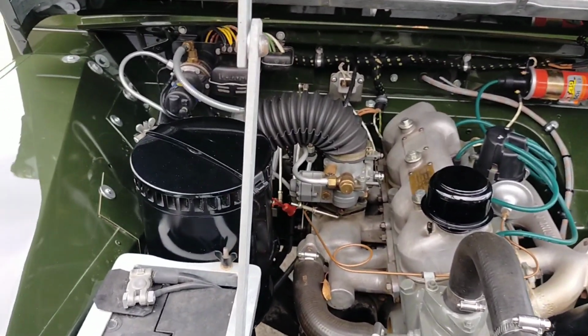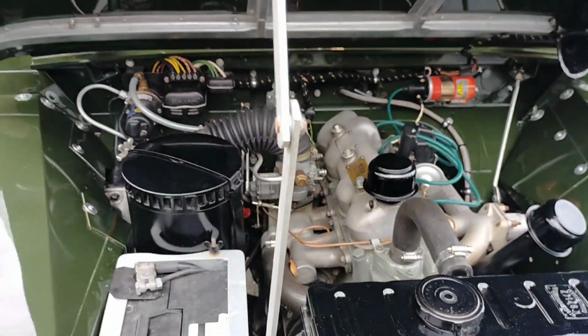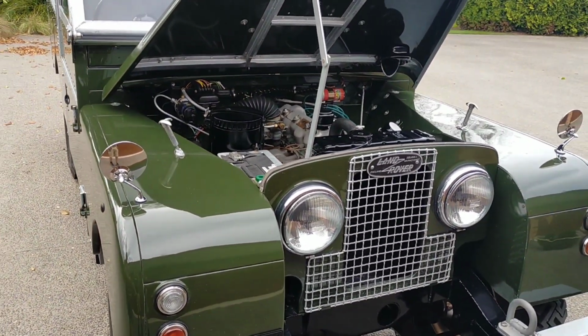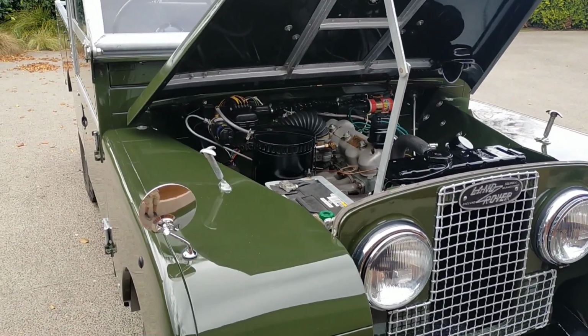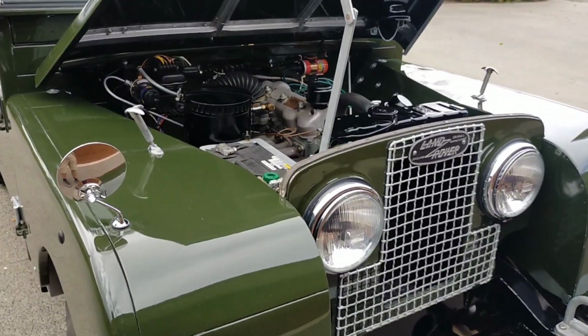Yeah, all the galvanising, we took the galvanising out of it and got it all redone. Yeah, we de-riveted it, and then we had to rivet it all back in again, and that was a massive job just doing that. But it certainly pays dividends when you do it properly.